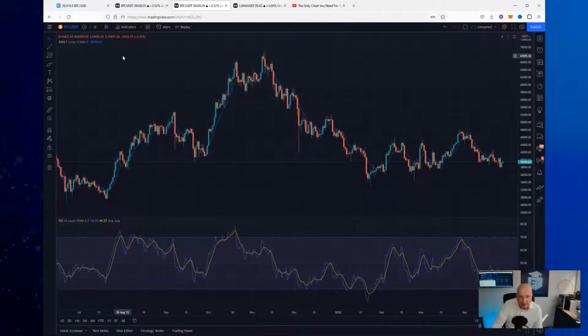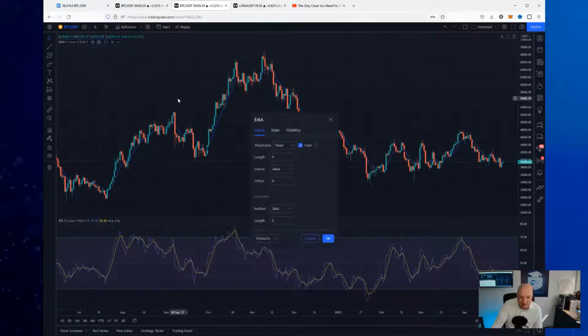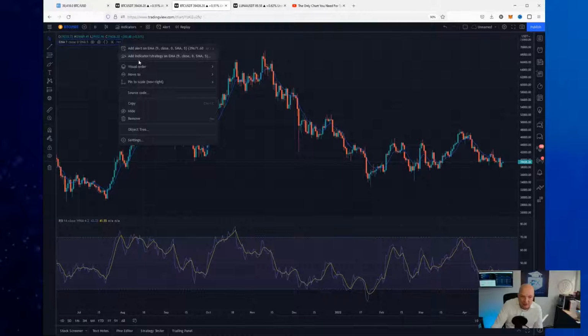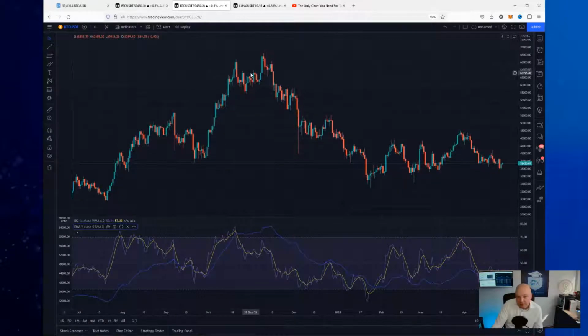So what I need to do now here, and this is something a lot of people don't know about TradingView, you go into the settings of this exponential moving average. So again, I click on the cogwheel here, and see, now I got it wrong as well. You want to go on to more here, and you want to go into this menu, move to the existing pane below. And when I do this, it moves the moving average here from the Bitcoin chart down to the RSI chart. And this is a step that is very important because we want to make sure that we apply the moving average to our RSI and not our Bitcoin chart.